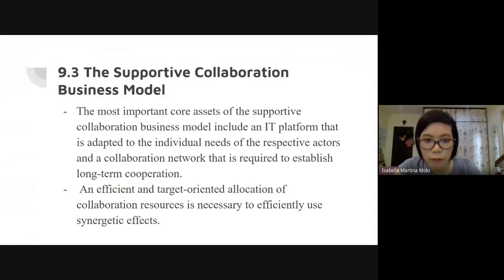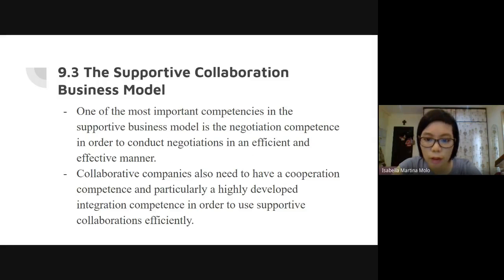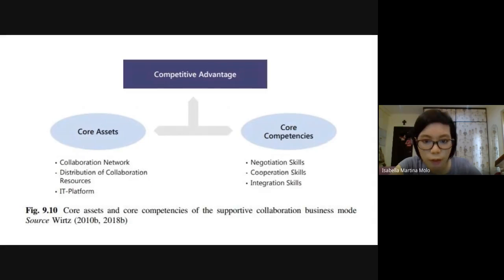So the most important core assets of the supportive collaboration business model include an IT platform that is adapted to the individual needs of the respective actors and the collaboration network that is required to establish long-term cooperation. An efficient and target-oriented allocation of collaboration resources is necessary to efficiently use synergetic effects. One of the most important competencies in the supportive business model is the negotiation competence in order to conduct negotiations in an efficient and effective manner. Collaborative companies also need to have a cooperation competence and particularly a highly developed integration competence in order to use supportive collaborations efficiently. And here's a picture of the diagram.